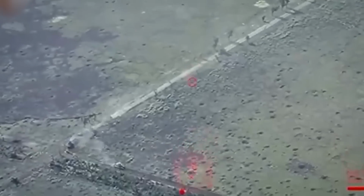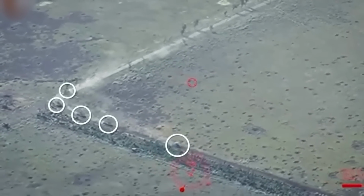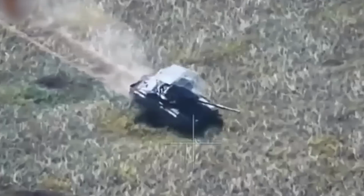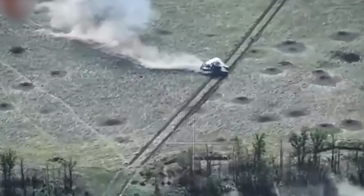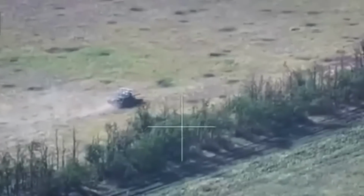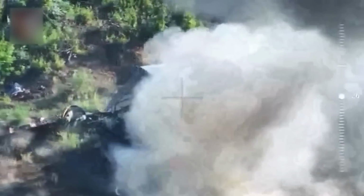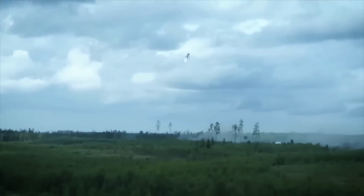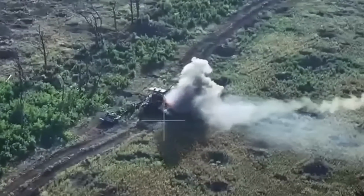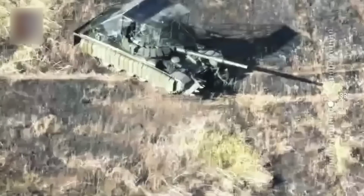An attempt to assault Ukrainian positions with a column consisting of 3 tanks and 2 APCs. The leading tank breaks away from the others and confidently heads towards the forest belt, simultaneously firing. The vehicle suddenly hits a mine. Next, FPV drones and even Javelins start to operate. The column of vehicles is quickly and methodically destroyed by Ukrainian soldiers holding the defense.